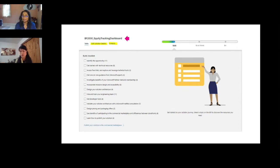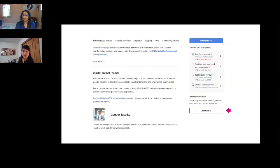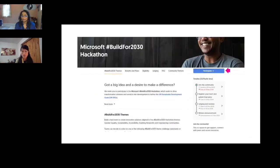Going to the next piece is the submission of your application. Now that you have the solution name in the solution workspace, you come in and you submit your application. This is the place where you come in. We already talked about how to join the community. So click here, it's easy. Go to the second one, the participate button. When you click on the participate button, the application would look like this. Go to the next one here.